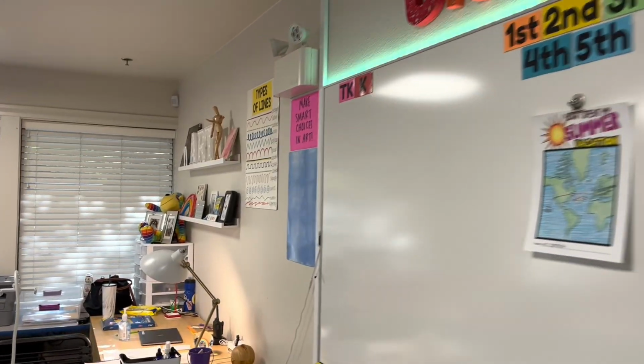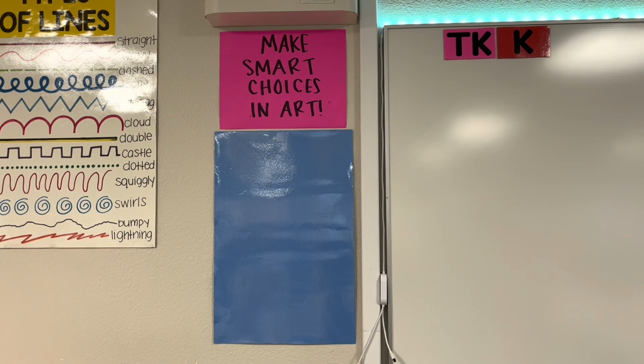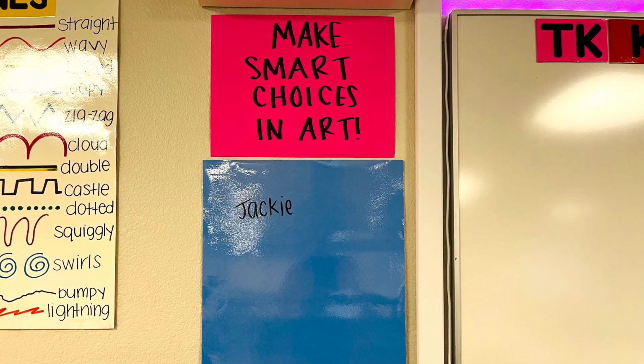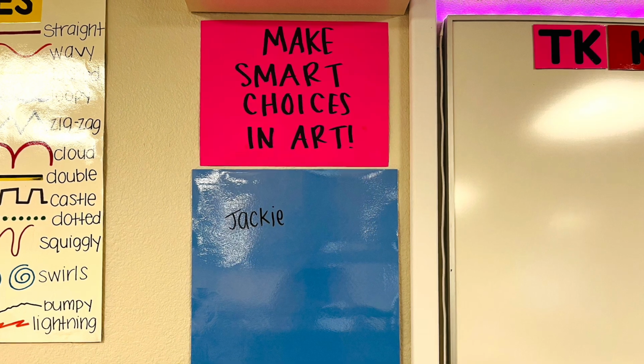Let's go over what happens if a student is not following the art room rules. If you're not making a smart choice, Mrs. Barnicut will write your name on the blue sign. Like here, as an example, the name Jackie is written on the sign. Jackie is my sister's name. That means that Jackie needs to change her behavior.